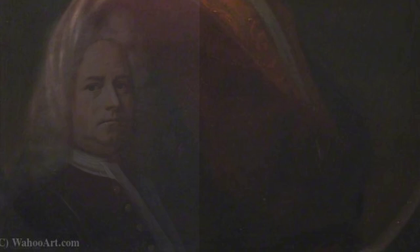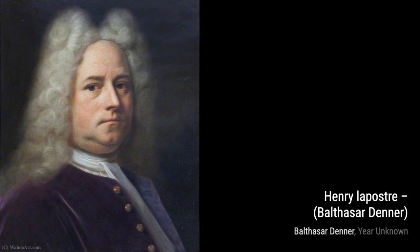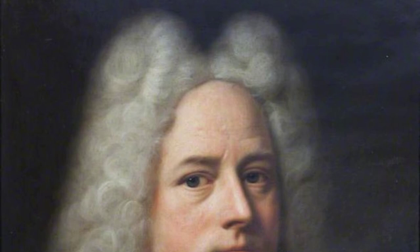Moving on, we have a detail from The Martyrdom of Saint Lavinius. Denner's attention to detail is truly remarkable here, as he meticulously depicts the anguish and pain on Saint Lavinia's face, making us feel the intensity of the moment.